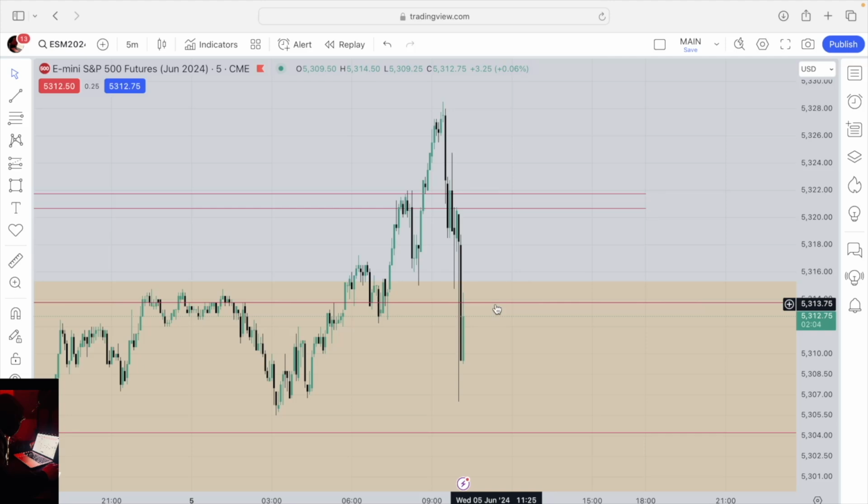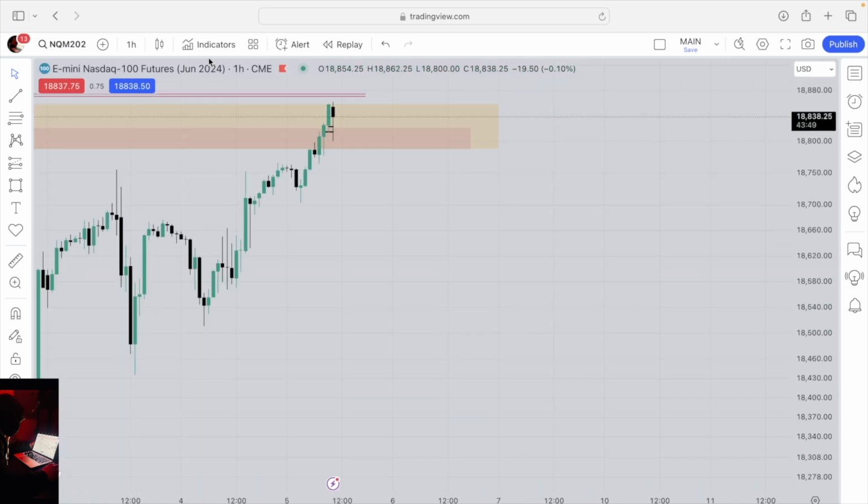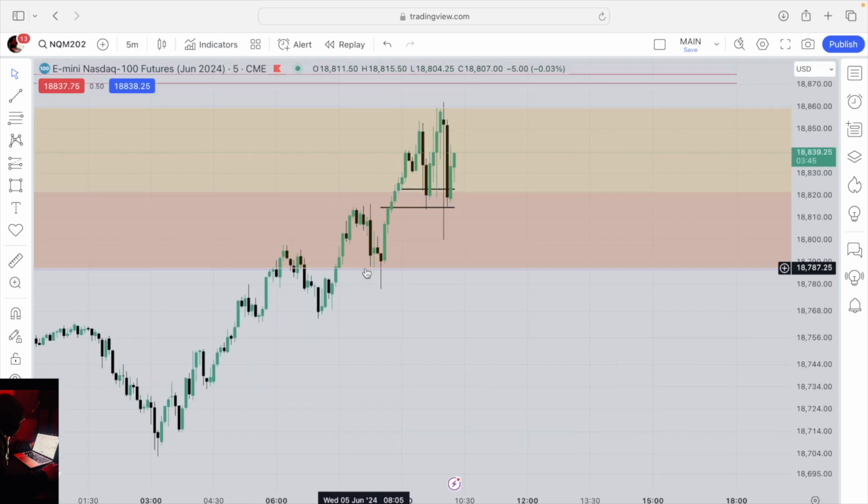Always wait for manipulation. That simple phrase will take you a long way. Wait for manipulation, let the dust settle, and then look to take your trade. So I definitely don't see any reason to have a bearish bias in this market still. Okay, so that remains the same.